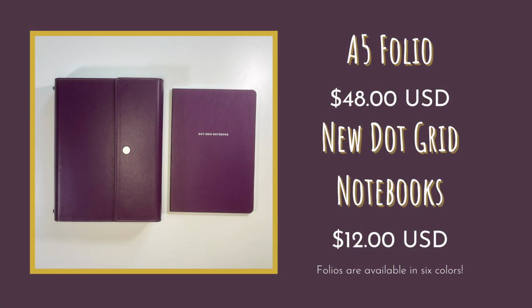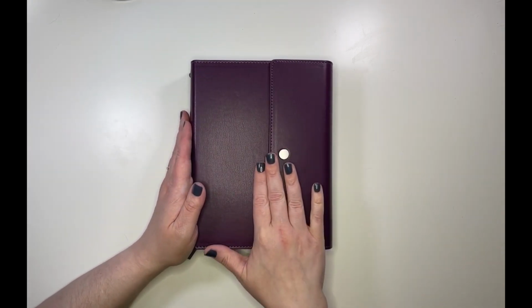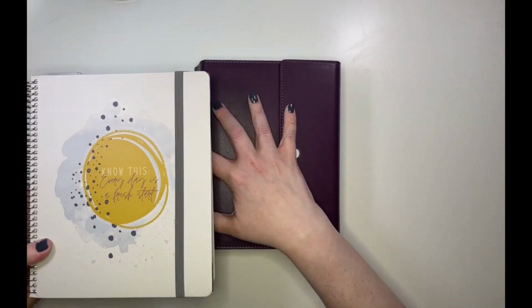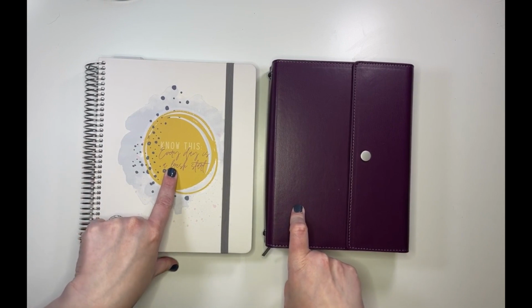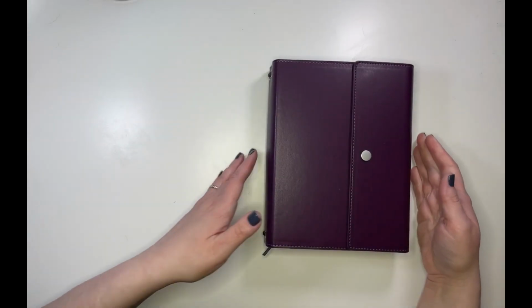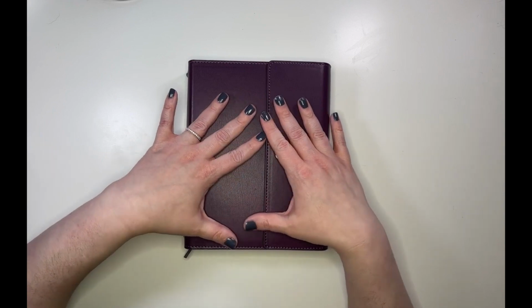All right, now for my favorite thing of the year. Now, I've already set mine up, sort of. These are the new A5 folios. I got mine in plum because of the purple in the planner. I will get it out so you can see the two together. They match beautifully. This purple and this purple are almost the exact same color, so they're really, really pretty. They go together great. I love the yellow and purple thing, so it's just kind of a kick that I'm on. But this is definitely my favorite part of the 2024 release.